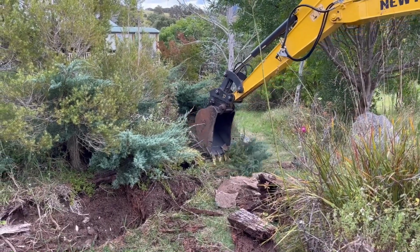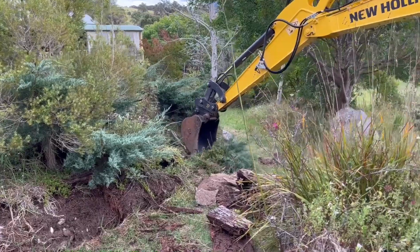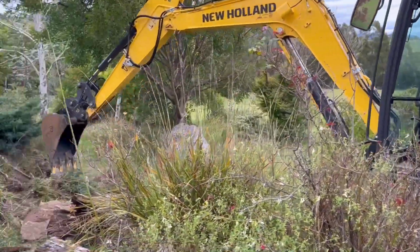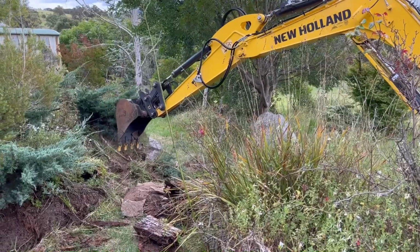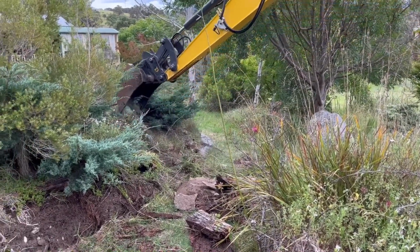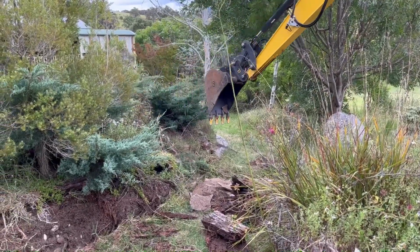Today, starting to dig out the pond. So, Gary, his little excavator, will get all this pulled out today. It'll take a while to clean up.